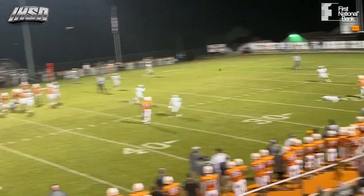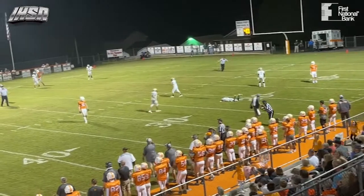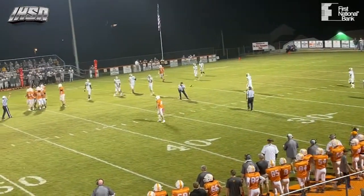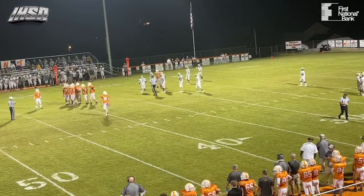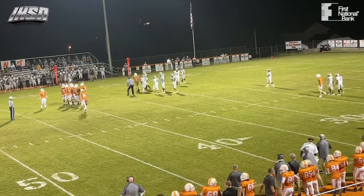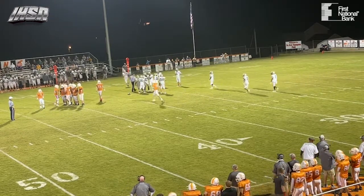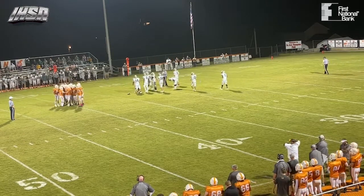Looks, pumps. Now he fires. He's hit as he throws. Ball falls incomplete. Probably some miscommunication there, and Rector's slow to get up, but he's up. Yeah, he got drilled. That backside defensive end came in and just hammered him. Got to pick that guy up. 6:48 to play. Got to like the fight, though, guys.